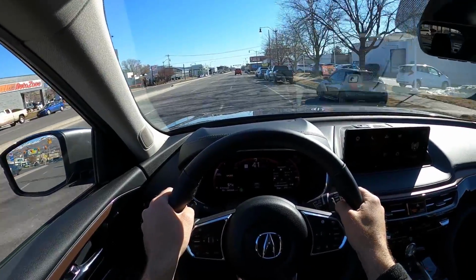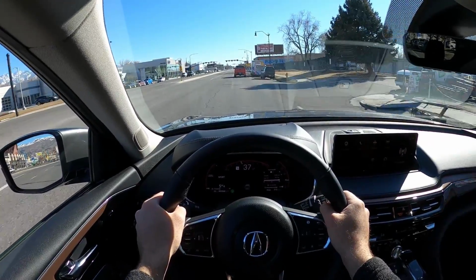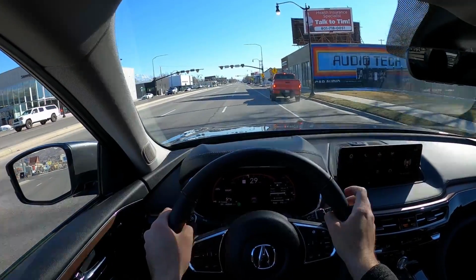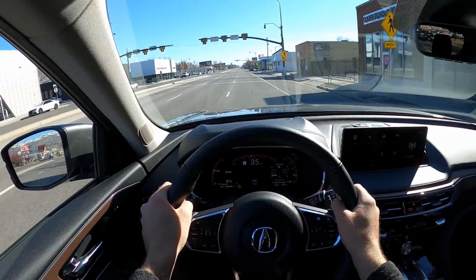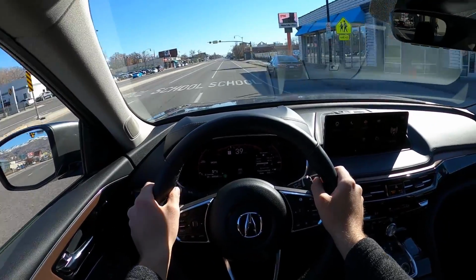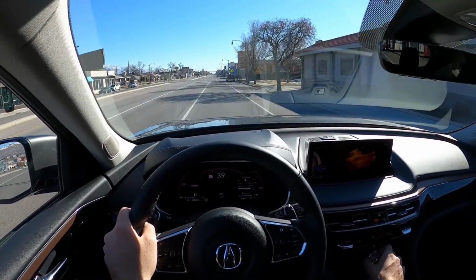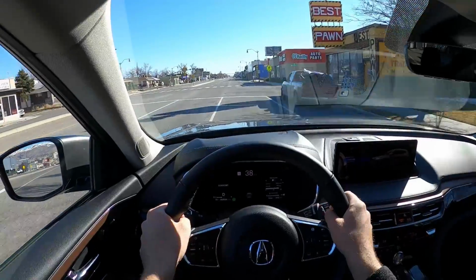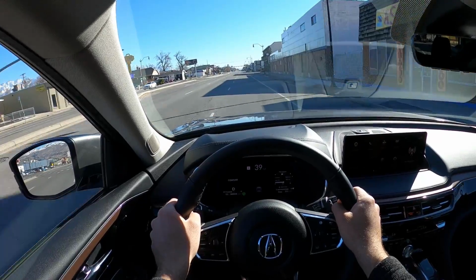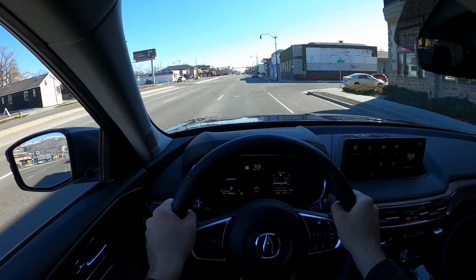Oh wow, huge difference with the transmission. That 9-speed's not bad at all. The 9-speed's a good transmission, but this 10-speed, the shifts, the downshifts are way crisper, the upshifts quicker, smoother. It's just a better transmission. I mean, that's all I really need to say. Better transmission, hands down. There is no competition between the 10-speed and the 9-speed. The 10-speed's better. But from the actual oomph off the line, I can't perceive a difference. I can just feel a difference in the transmission.